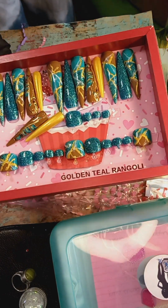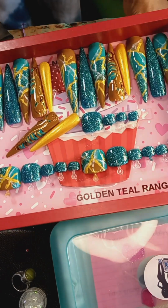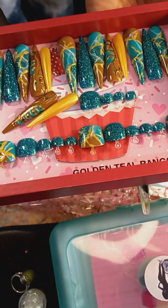Like, thank you, Jeannie, The Nail Genie SC. I just thank you so much. I'm so impressed with my nails. And yes, I am wearing them right now, y'all.